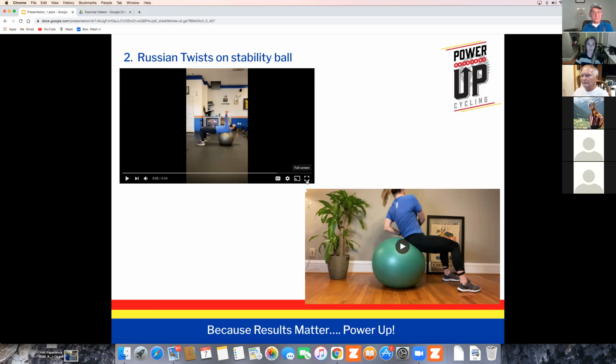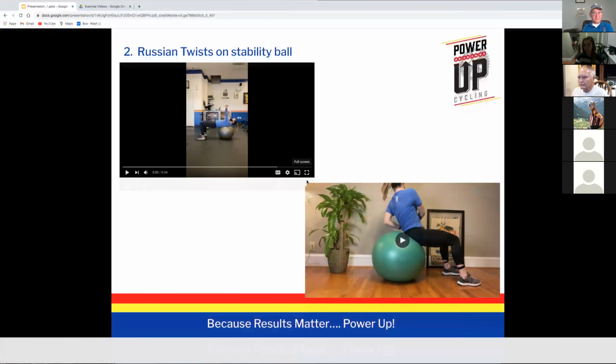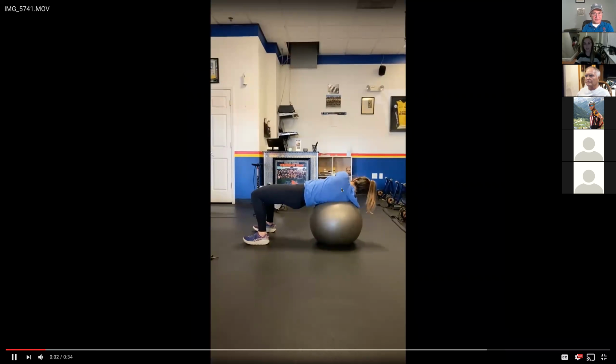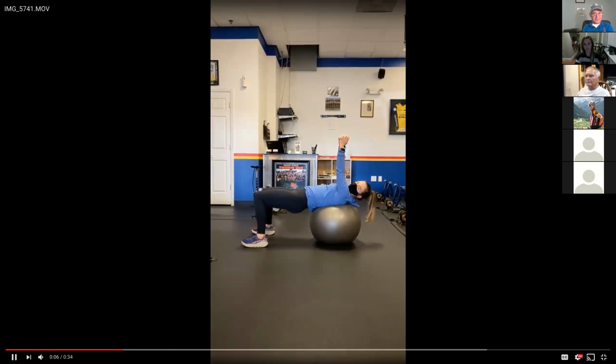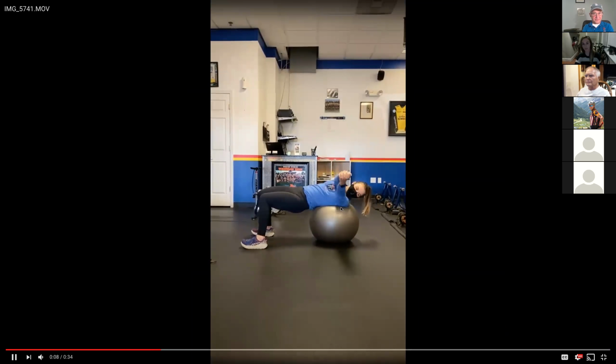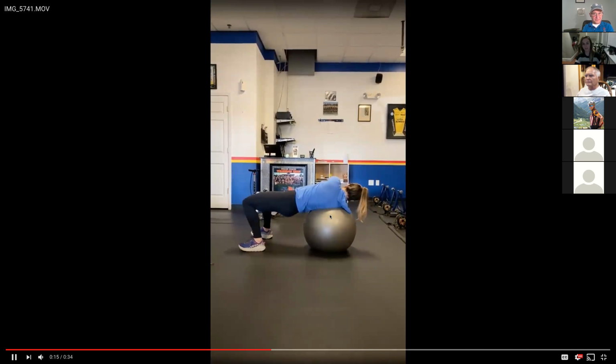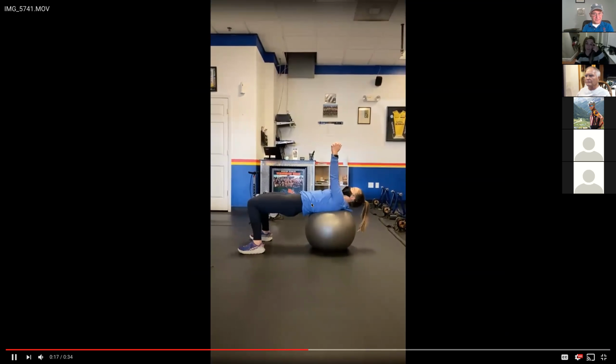This right here is a more advanced exercise on that. We're still really getting the obliques. We're rotating with arms out in front of you. You can even have a small weight and then rotate, trying to keep balance and stability. And this is a really good oblique burn.